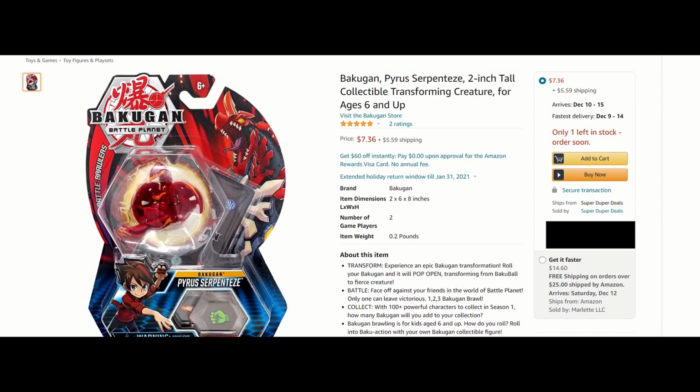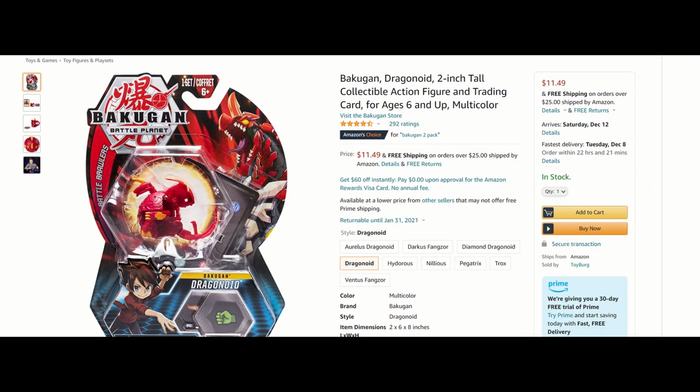Next up is Pyrus Serpenteze. This is the SerpBurn. This is actually a really great deal, by the way. An old Bakugan like this that is also very competitively viable. So definitely pick up this Bakugan if you're looking to step up your Pyrus game. Play him with the Evo. When you have the Evo, if he opens on a Flame Fist, you get to burn your opponent for 5 damage. What a great Bakugan. So definitely check this guy out. Totally worth it.